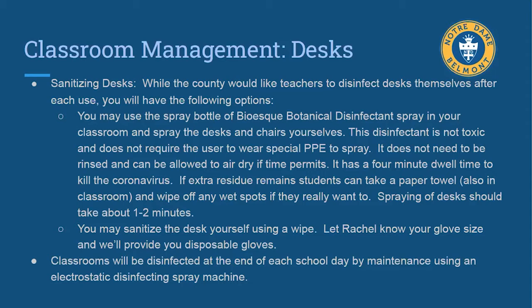This disinfectant is not toxic, does not require the user to wear any special PPE to spray. It does not need to be rinsed and can be allowed to air dry if time permits. It has a 4-minute dwell time to kill the coronavirus. If extra residue remains, if a student wants to wipe it down with paper towel themselves, they can do so. And I've gone in and tested how long it will take to spray desks in, I believe it was 15 seats. It took me about 1 minute and 30 seconds. So that's a pretty convenient way, I think, to disinfect these desks and chairs without having to touch anything.